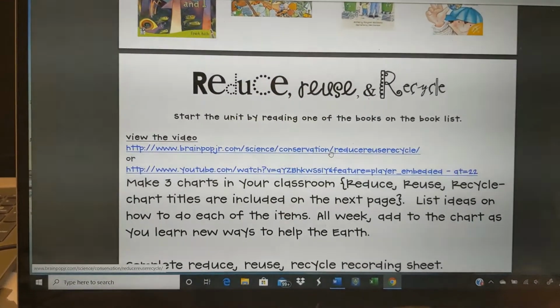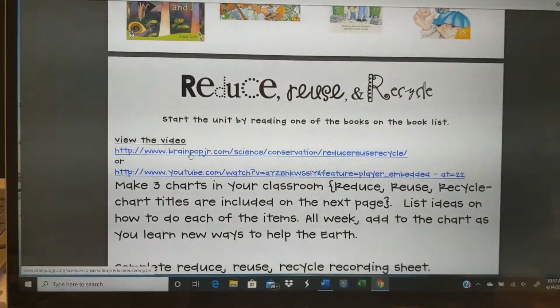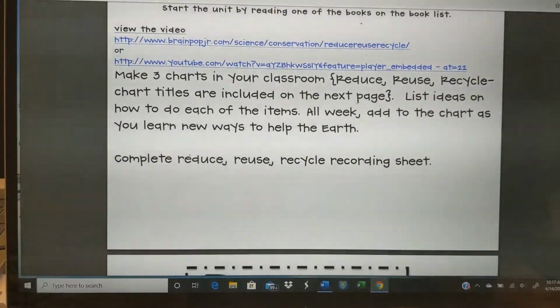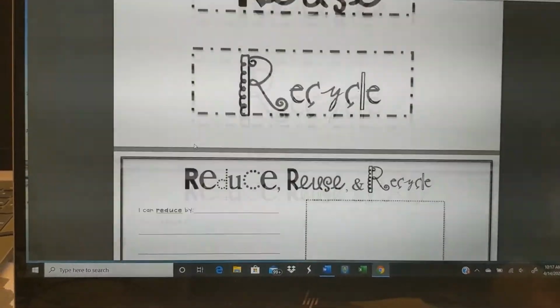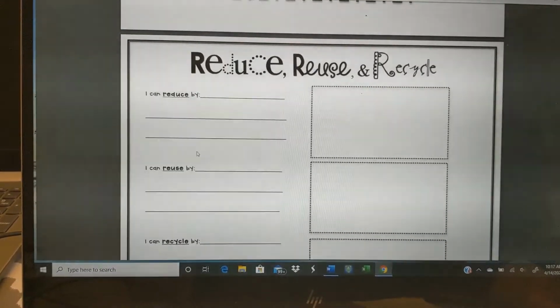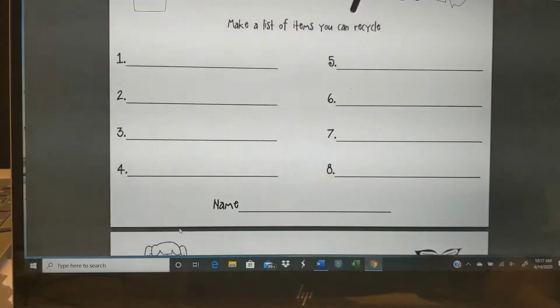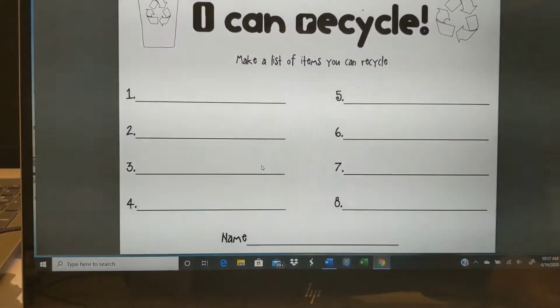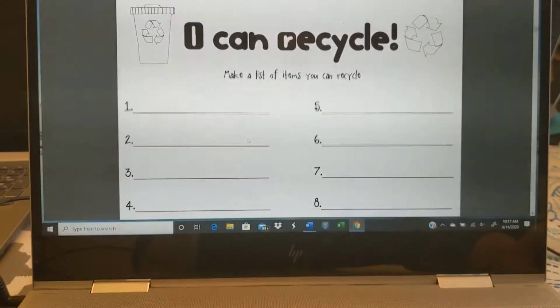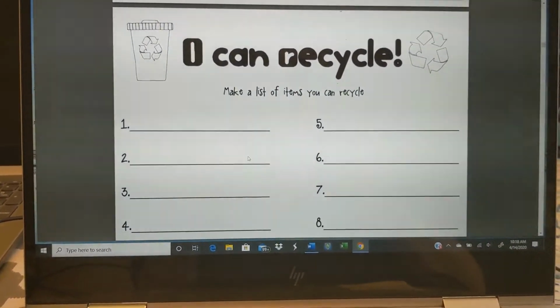There is a great informational video here on Brain Pop Jr. about reducing, reusing, and recycling. And basically it's to get a discussion going at home and ways that you and your family can reduce, reuse, and recycle items so that you can help the planet. And maybe you can make a list. You don't have to print these pages out. You can actually just make a list or talk about them and think about how you can recycle.